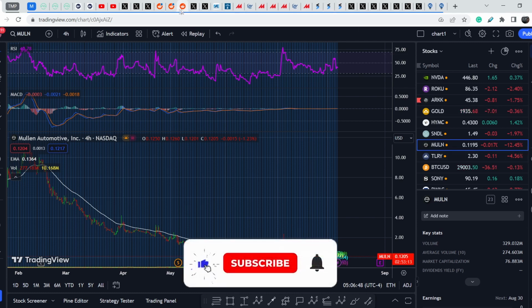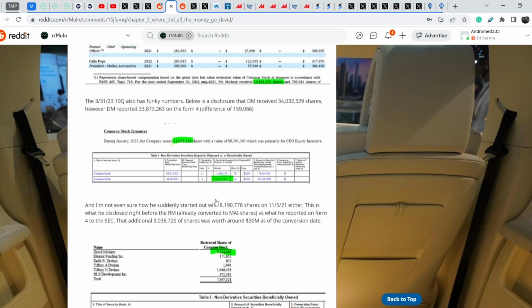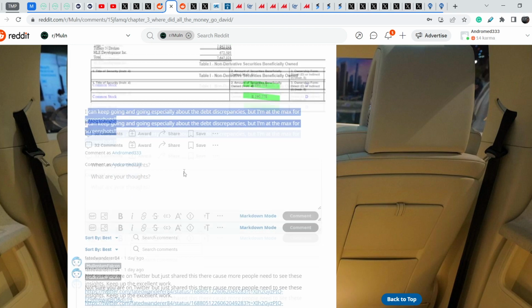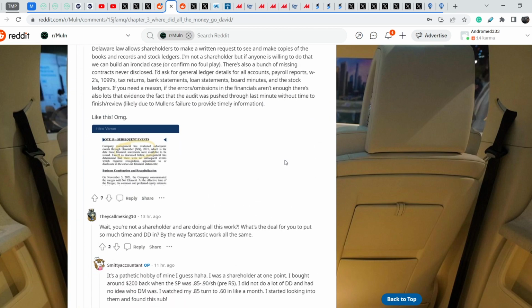How is it even possible? And let me show you further. Right here, as you can see, it is quite a long post, and he added, "I can keep going and going, especially about the debt discrepancies, but I am at the max for screenshots." And he also added some interesting screenshots from the official documents of Mullen, where he found a lot of missing information. Here is the first example.